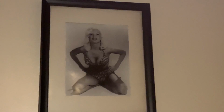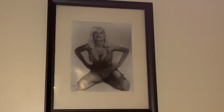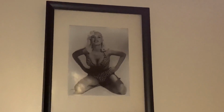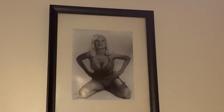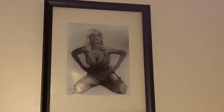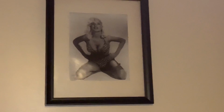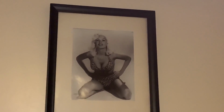This is Jayne Mansfield. Now, the photo cost under 10 bucks. This frame, which is glass and has a mat in it, is extremely heavy. It's held on with wires and command strips, multiple command strips. It is very heavy, and that is why I have it hanging over my bed, because just in case it falls off the wall, it'll fall onto the bed.